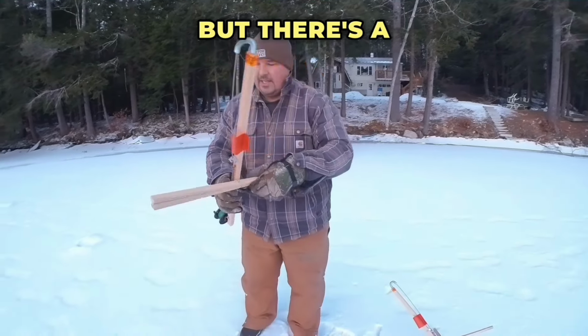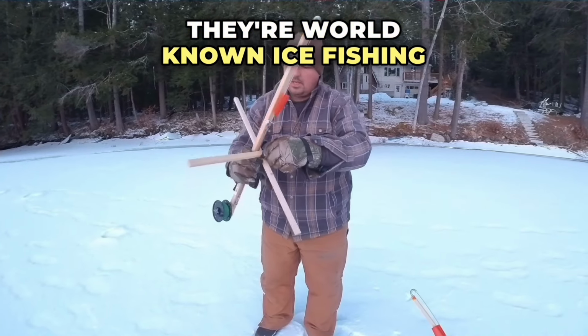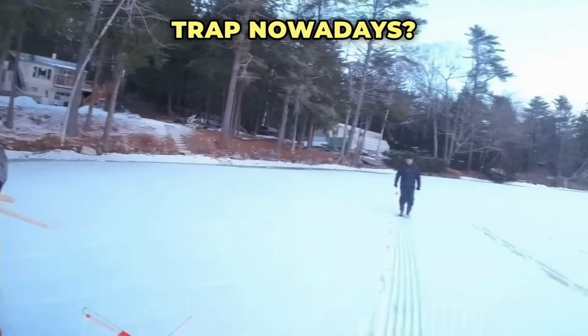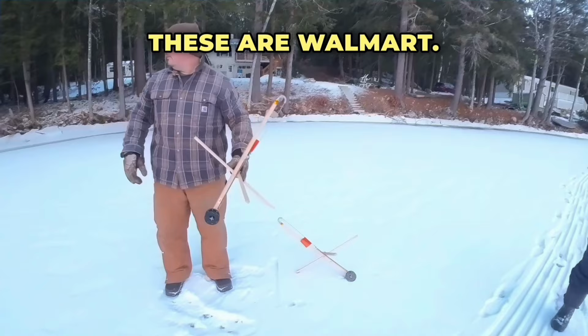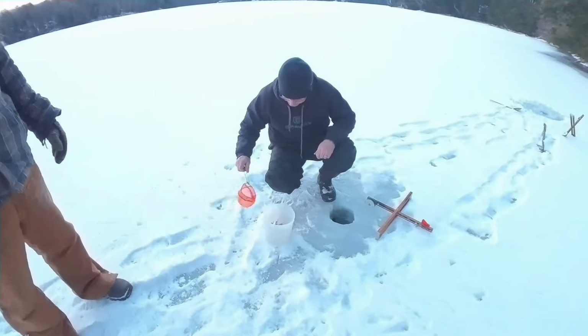There's a place just up the road called Jack's Traps. They're world known ice fishing traps. Really? Yeah, and they can get up to like $70 a trap. What's Jack's getting for a trap nowadays? Probably 50 to 70 maybe. These are Walmart, $15. Whatever. I mean, it does the same thing. They catch fish.